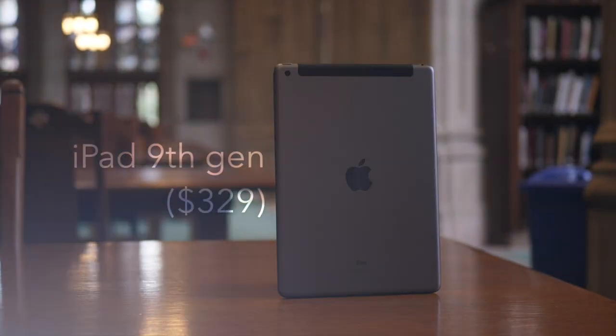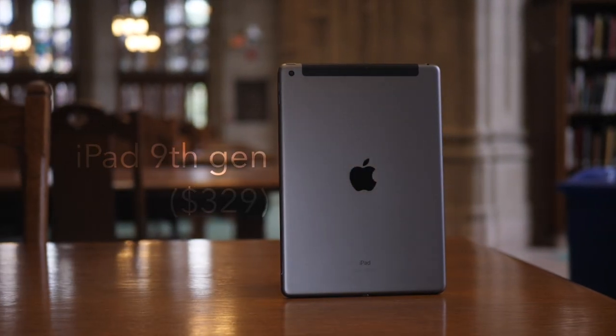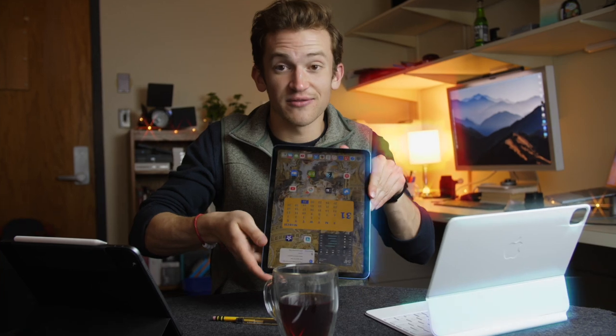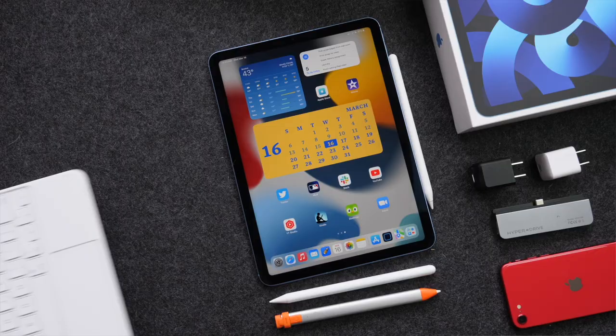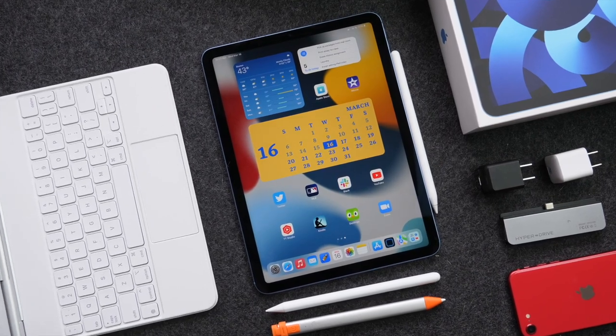If you're just looking for the note-taking experience and you just want to use a stylus with your iPad, maybe read some books on it, go for the cheap iPad and go for a cheap $30 stylus. I've made a video on these cheap styli before. Go for that. But if you want something sleeker, nicer, and just that full screen effect, because that's pretty sick, probably go for the iPad Air 5.